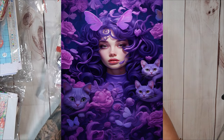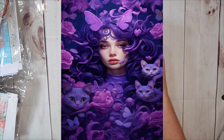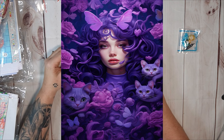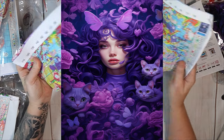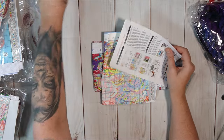Now, I spoke about this one in my Facebook group. A lady, one of my friends, put it there and said, oh, this is so me. My favorite color is purple. What animal is my animal? My favorite house animal is a cat. Yes, you're right.